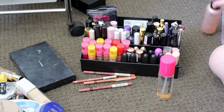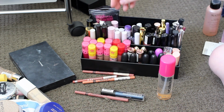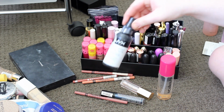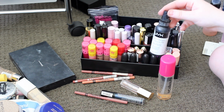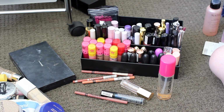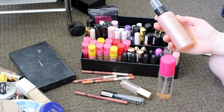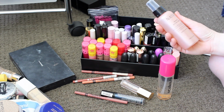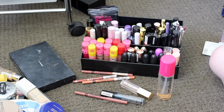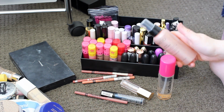In the back is where I have my setting sprays, and I've just got some random lip products as well. I'm nearly out of my dewy finish spray from NYX, and we'll probably repurchase that, but it's not quite out. I've got this Natio makeup setting spray. It's actually more like a rose water type spray. It's more like a toner. I'll put some on now. I wouldn't recommend it for setting your makeup. The mist isn't fine enough.